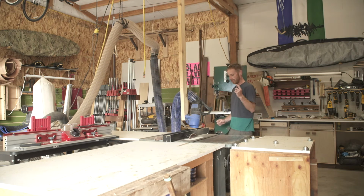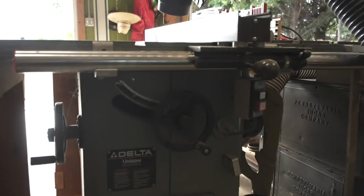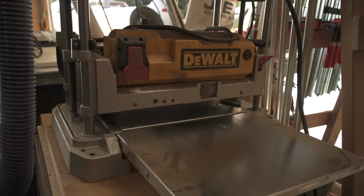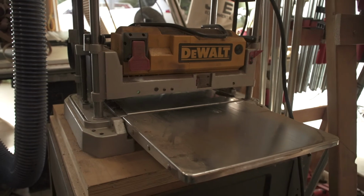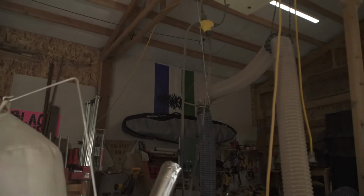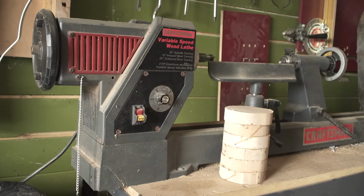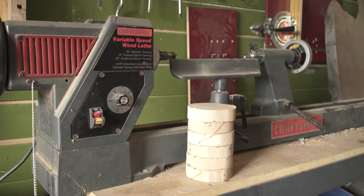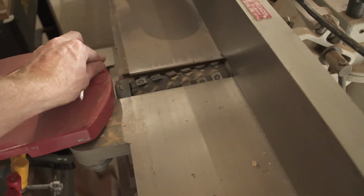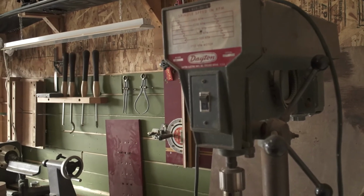So I've got an old DeWalt Unisaw table saw here, a Grizzly bandsaw, a DeWalt planer, a Jet dust extractor, a DeWalt sliding compound miter saw, a Craftsman lathe here, this Delta joiner, which has the cutter head upgrade as well, and this old school Dayton drill press over here in the corner.